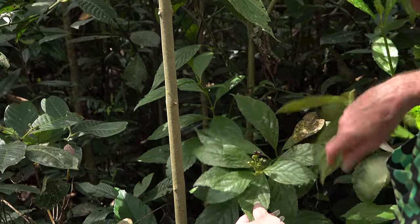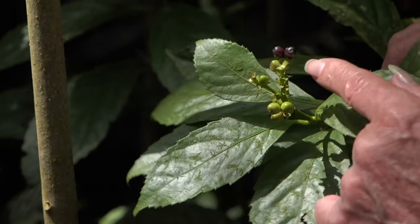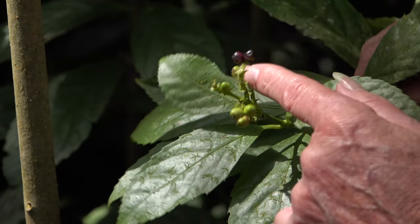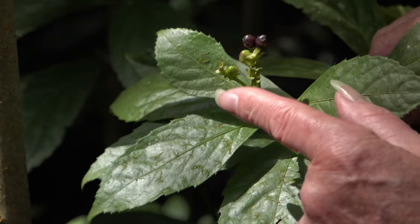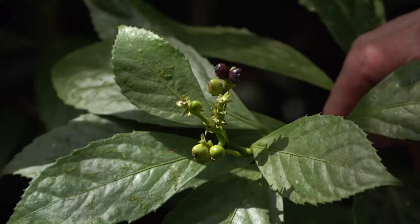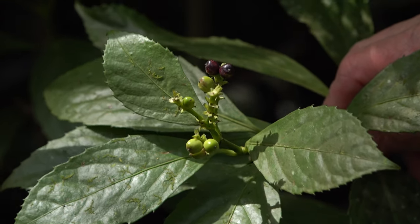Here we can see the fruits, the berry-like fruit, which will be turning purple-blackish when they are totally ripe, and have only one seed inside.